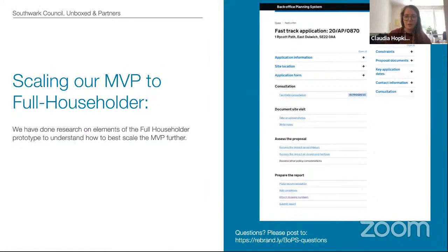Another thing that we've been doing this sprint is focusing on how we scale the MVP to full householder. So last time we showed the first skeleton journey of that. And this time we've done a few iterations with the task list and a bit more details, and we've been able to test that. Next slide, please.